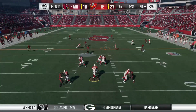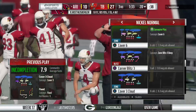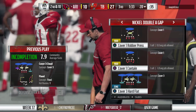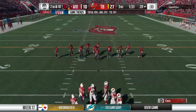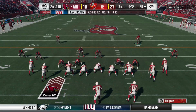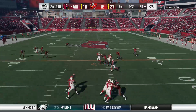Trying to shake off the interception from the last drive. He'll look to throw. And it pops free. The collision there jarred the ball loose and brings up 2nd down. Brandon, at least there's one bright side to that incompletion. What's that? It wasn't an interception. Wow. You're a nice guy. That was kind of savage. But correct. No pick, just incomplete that time.